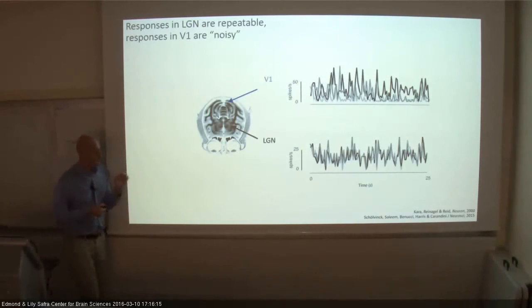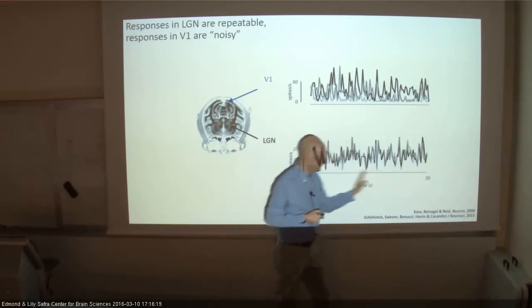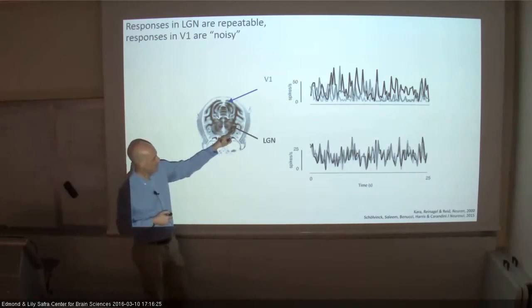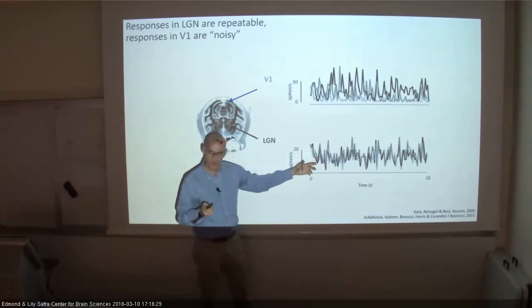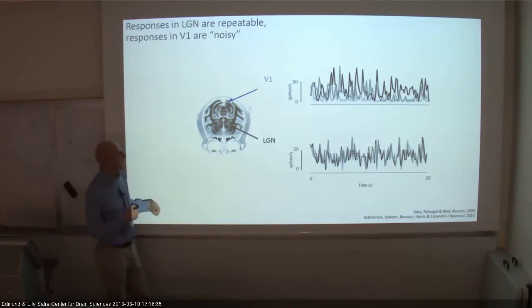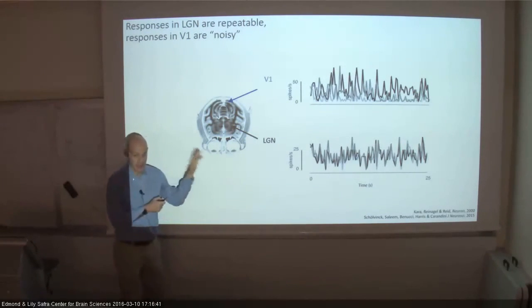If you show the same movie, I don't even know what the movie is, I forgot, 25 seconds of movie. You show the same movie 3 times, and you record from a neuron in LGN, you get 3 times a firing rate that is very, very similar. It's hard for you to see that there are 3 curves here. If you do the same thing, you show 3 times the same movie, and you record from a neuron in V1, you get 3 very, very different curves. This is an anesthetized cat.